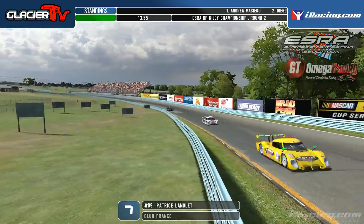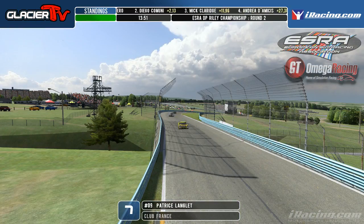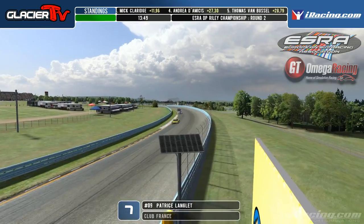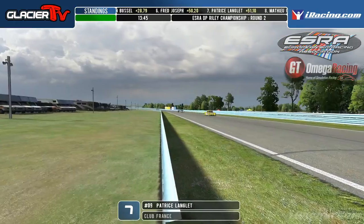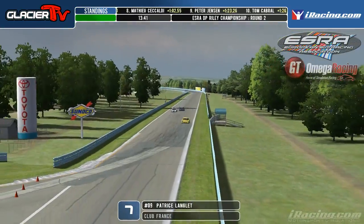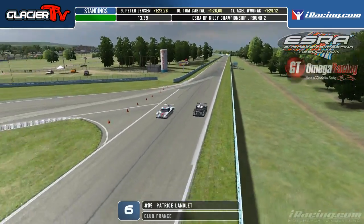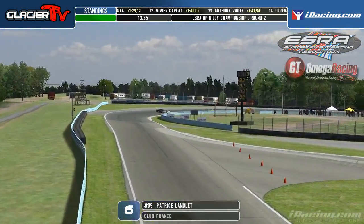And David, the 2 GT drivers, Andre Massario and Diego Comini. Now, Comini was within about 2.5 seconds of you for a majority of that stint. Now he's got to try and close back up to the rear of teammate Massario and try and get past him with 13 minutes left on the clock. Going to be an interesting battle now for the race lead. Yeah, he's got some good pace. He was pushing quite hard towards the end.